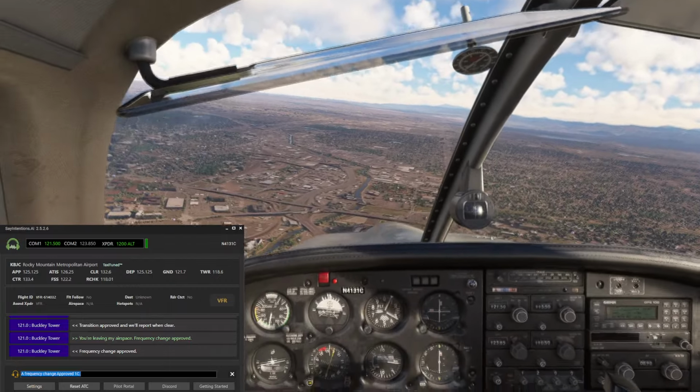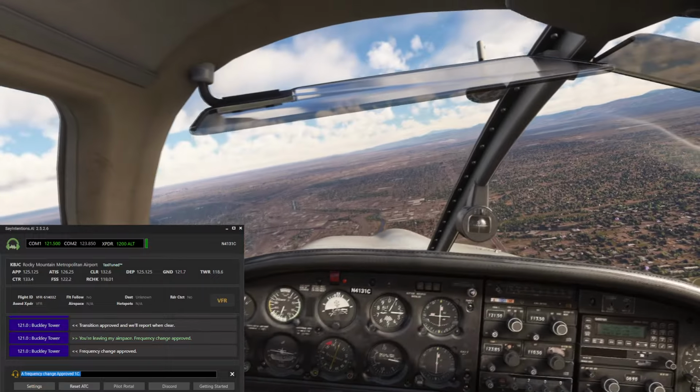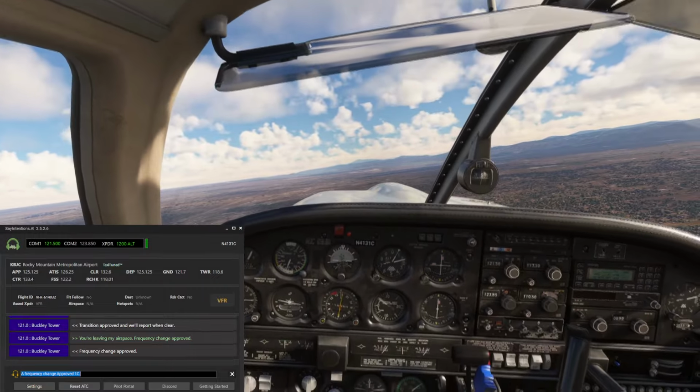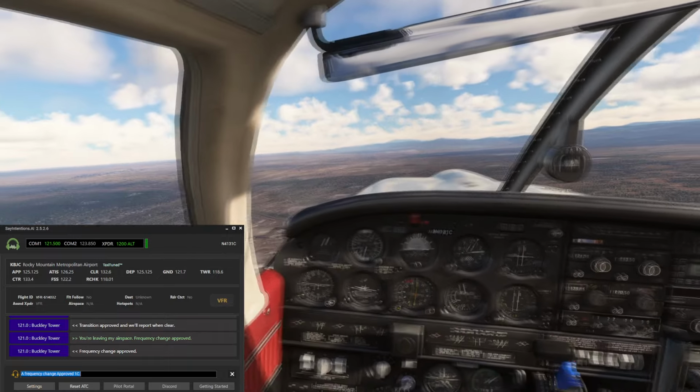At Denver Center, Kodiak 508, Romeo Kilo, on guard, looking for center frequency. Oh, it's just back up.